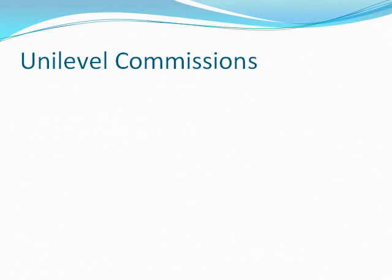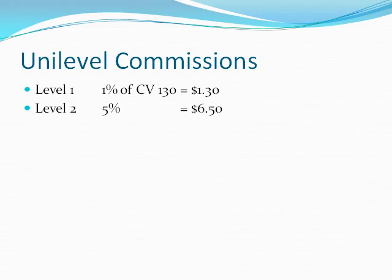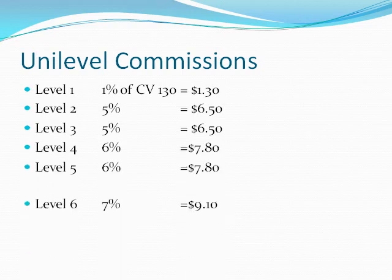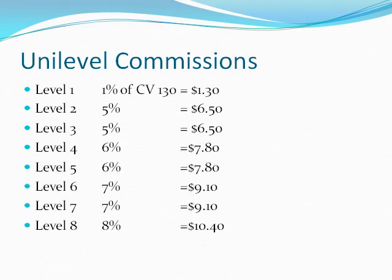Uni-level commissions or royalty is paid monthly into your account on about the 20th of the month. Now level 1 pays out 1% of the commissionable value. This is a drop from the 20% that you received in Fast Start bonus. But by this time your group has grown down and you're starting to earn uni-level commissions from the lower levels. So level 2 will pay you 5%, and so it goes on down to 8 levels. So it goes 1%, 5%, 5%, 6%, 6%, 7%, 7% and 8%.